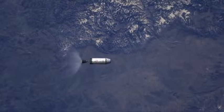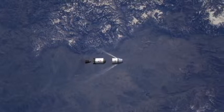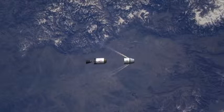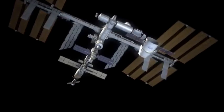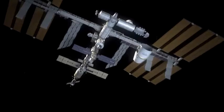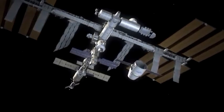Dragon is a spaceship developed to carry cargo and, in the nearest future, crew to the station, and it can deliver up to 6 tons of supplies to the station. And what is important, it can return to Earth up to 3 tons of supplies, which none of the station's other uncrewed supply ships can do. The Dragon spacecraft is being developed by Space Exploration Technologies Corporation under NASA's Commercial Orbital Transportation Services program.